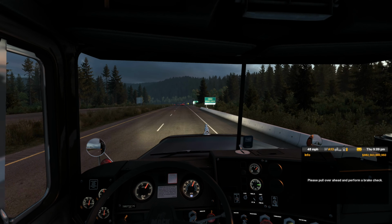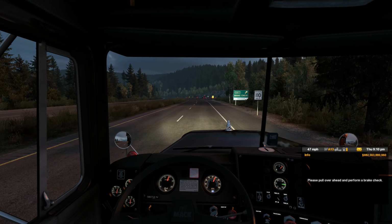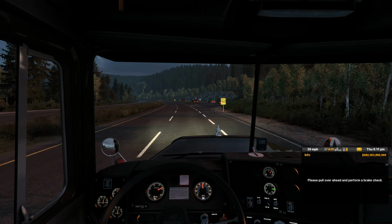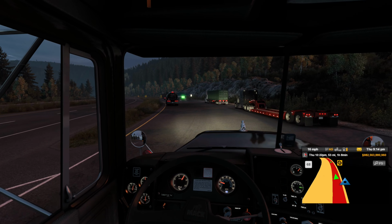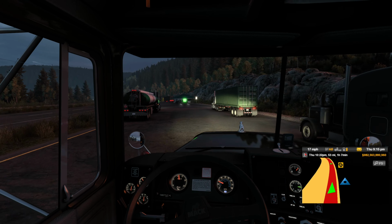Okay, we've been asked to pull into the brake check area. One thing about this engine is that when you downshift, it really wants to rev the engine. It sounds nasty. Anyway, let's pull into the brake check area. The brakes on this thing are average at best, so let's see what they say about them. Hopefully we pass.